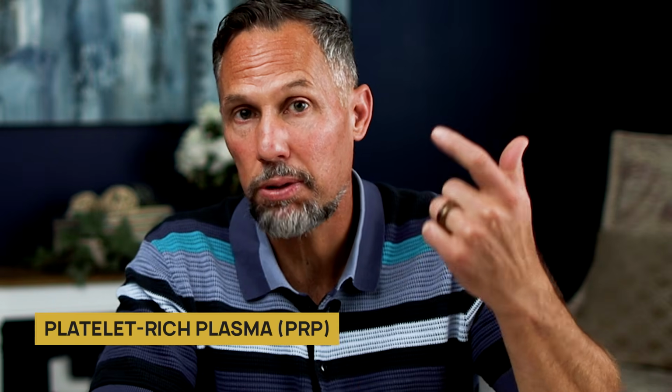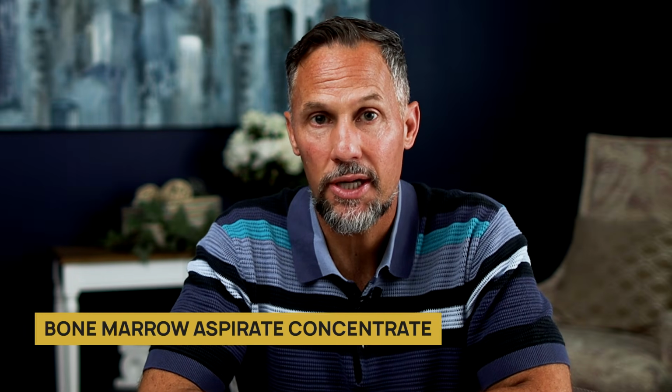There are different things we can look at. You can look at different biologics like PRP. Many of you know platelet-rich plasma. This comes from your own blood. Many people in the regenerative medicine world use bone marrow aspirate concentrate, where you pull bone marrow out of your bones, and there are some stem cells in there. Or a lot of these allogeneic cell therapies. You can also get it from your adipose tissue, from your fat, and that helps with some of these properties.